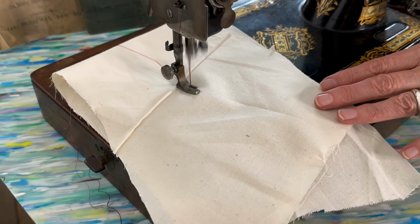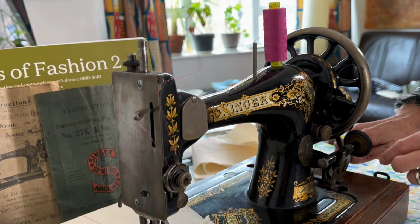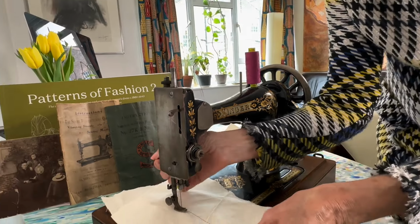I love the sound of this one. And I think you can just go forward on here, and I think you have to turn it around to go backwards.